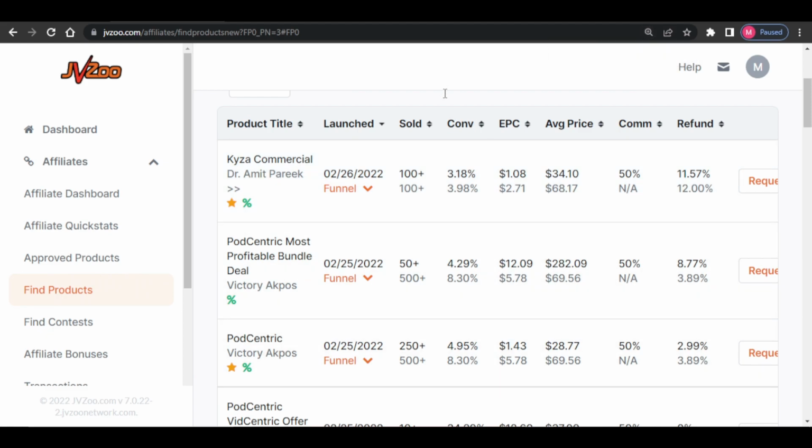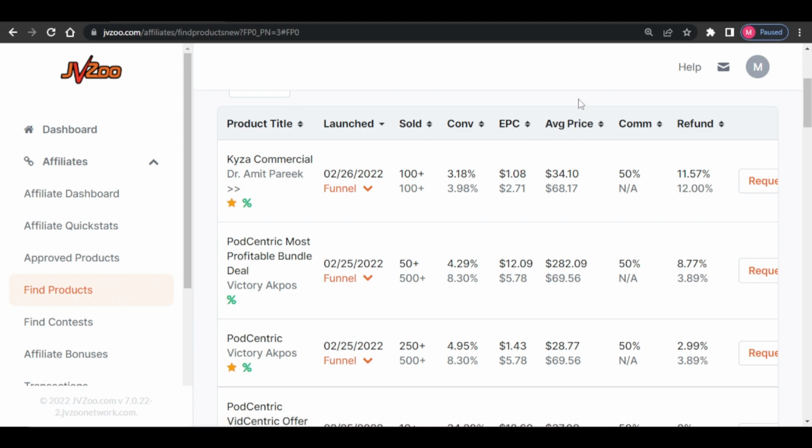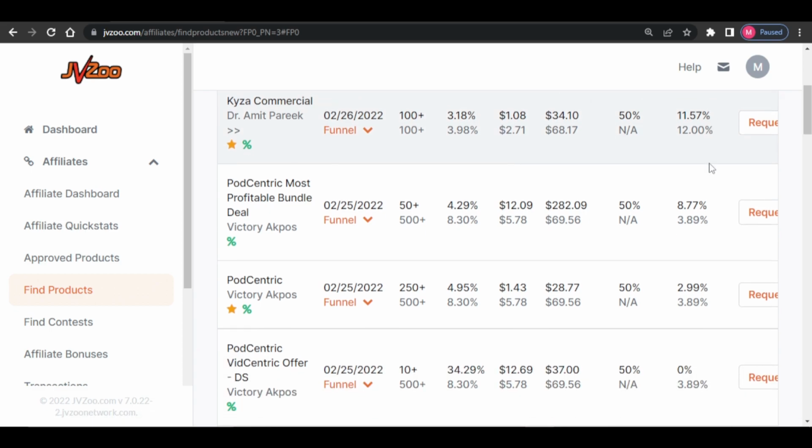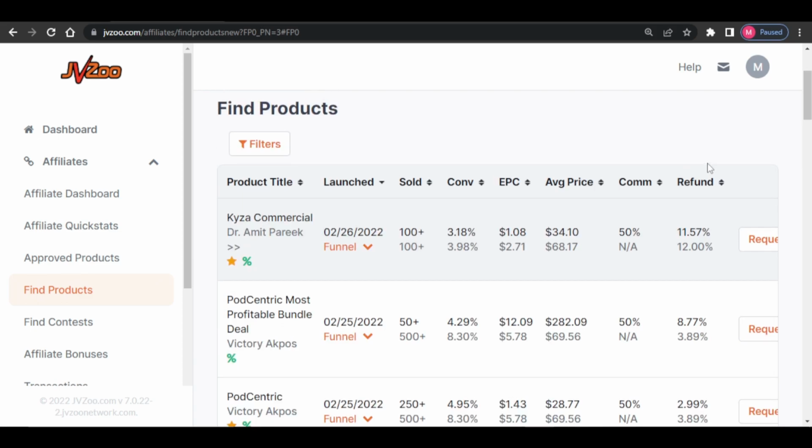The second item you'll notice is EPC, which stands for earnings per click and refers to the average amount of money made each time someone clicks on one of the affiliate links related to the project. The average price is important to know because you don't want to promote a product that's too cheap and won't make you a lot of money. And one of the most important things on this list is the refund rate, which should be less than 10% because obviously, promoting a product that people aren't happy with isn't good for you and won't make you a lot of money. The number of products sold, the conversion rate, the refund rate, and the average price are the things you should pay attention to.